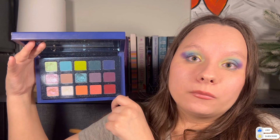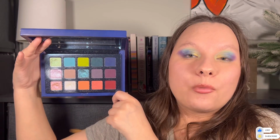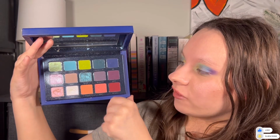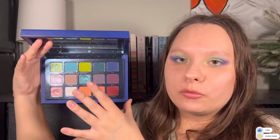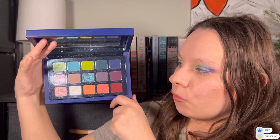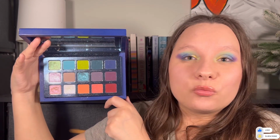But I love this palette. I love a good jewel tone palette. Like, if I were to do a collab with any brand and I were to do an eyeshadow palette, it'd be a jewel tone color story. And this is what it is. We even have some lighter shades, so this isn't all dark. This may seem a little dark to you, but there are some lighter mattes. And the shimmer shades in here are absolutely stunning. Some of them are duochromes, some of them are multi-chromes, and the shimmers are really nice quality.